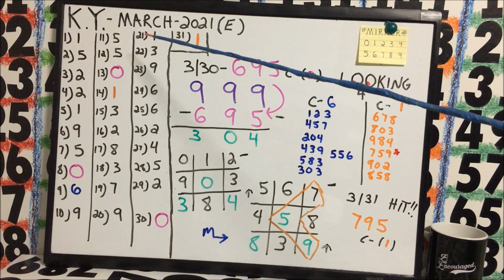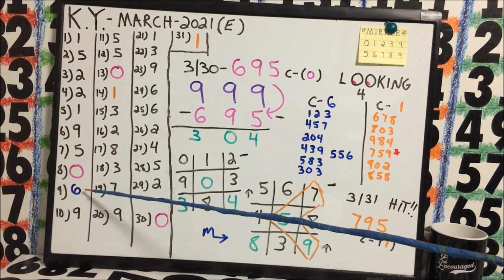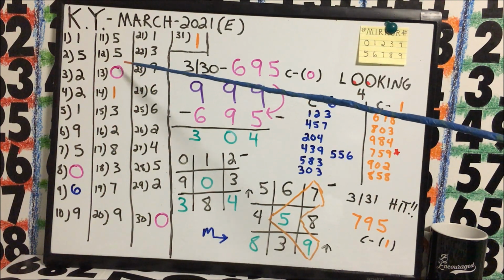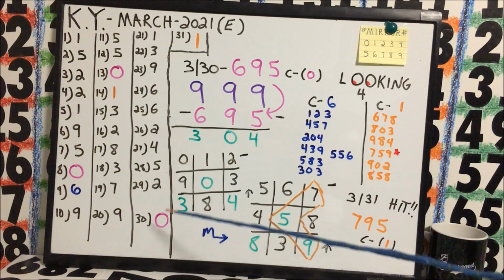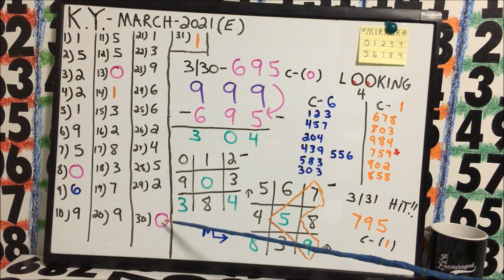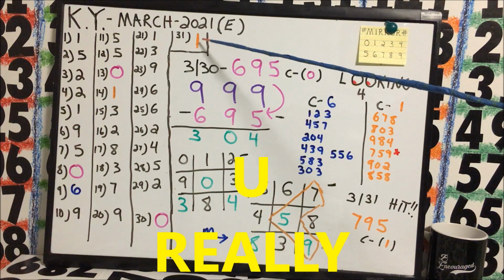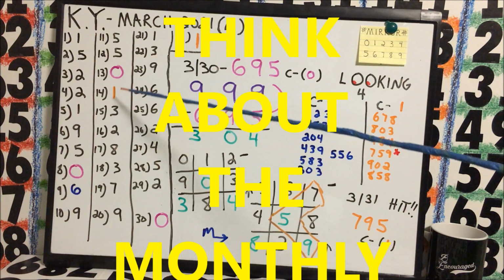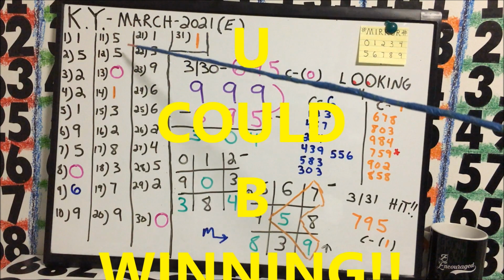So as we look at this, we can see that on March the 8th, they played from column 0. And on March the 9th, column 6 followed. A couple of days later, on the 13th, column 0 came back. And on the 14th, column 1 followed. Then at the end of the month, on the 30th, column 0 played again. And then on the last day of the month, the 31st, column 1 followed. These are patterns. These are things you want to look for. These are the things that are going to help you minimize those combination selections and also prepare you for bigger hits.